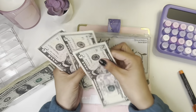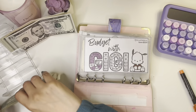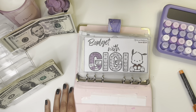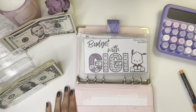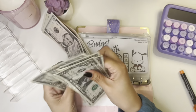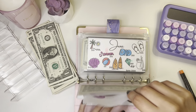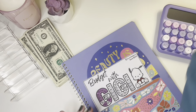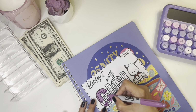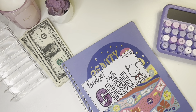But right here we have 5, 10, 15, 16, 17, 18, 19, 20, 1, 2, 3, 4. So we have $24. I could do this G, but I'm going to be short $2. Should I just do that? I think I'll just do that. So, right, 5, 10, 15, 16, 17, 18, 19, 20, 1, 2, 3, 4. Okay, so let me just take this out. So we are done with that.